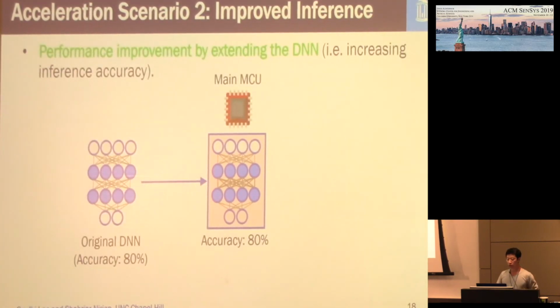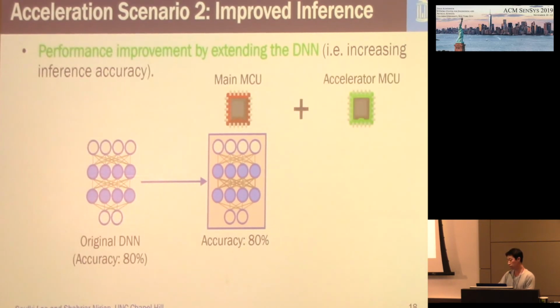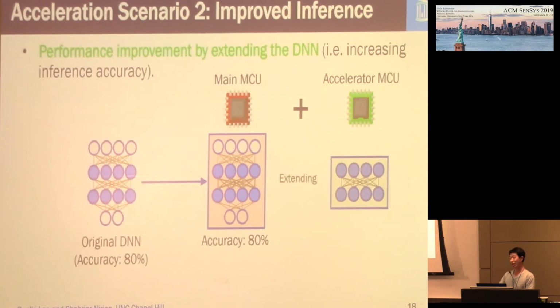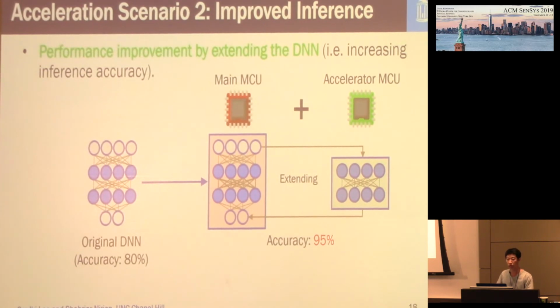The goal of improved inference is to increase the inference accuracy by smartly leveraging the additional zero-energy accelerator. Let's say there is a DNN whose accuracy is 80%, but when the accelerator becomes available, the original DNN is extended. Its size is extended by adding multiple additional neurons, and they are executed in parallel, which finally results in increased accuracy. Here, accuracy, for example, is increased from 80% to 95%.